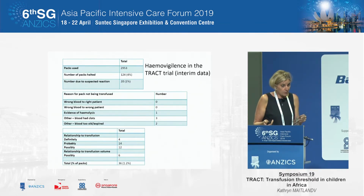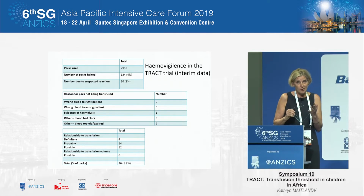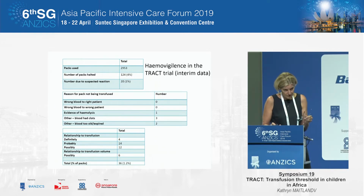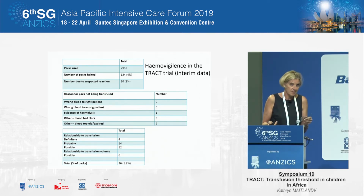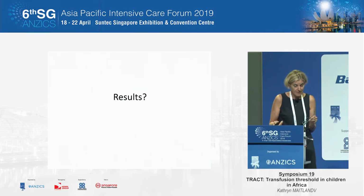So I'm able to report, from an interim analysis halfway through, that we were very surprised, even though there was no leukocyte reduction, that we were seeing very, very few transfusion reactions. We obsessively monitored for these, and obviously we were concerned that some of the bad outcomes that we had seen might be due to this, but certainly there didn't seem to be much evidence of transfusion reactions, which was quite surprising to us.